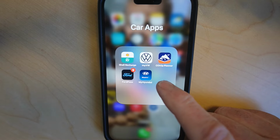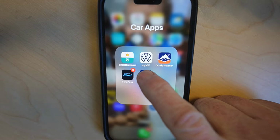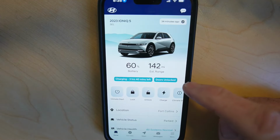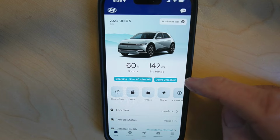Of all the car apps I've used, the two best I have used are the Tesla app and Bluelink. And Bluelink is located over here. It's called My Hyundai, and you'll see a little Bluelink up here. That's kind of how it works. And if I tap that app, it takes me into my 23 IONIQ 5, right? And it's going to tell me 60%.